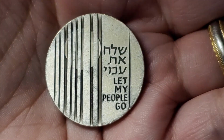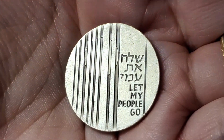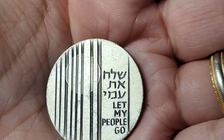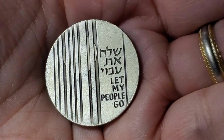And this one has "Let my people go," so thinking of Moses in Exodus on here. And I think it's interesting how we have all these lines through here, and there's like a circle inside the lines that almost looks like it's underneath it. So I think these are neat designs. Certainly found these quite interesting.